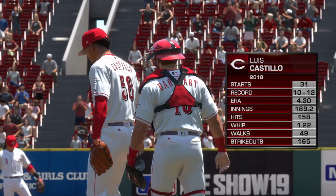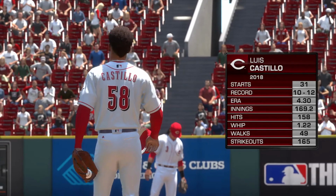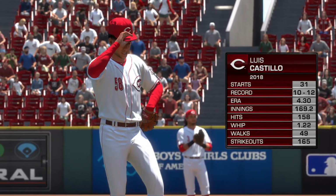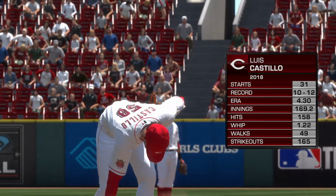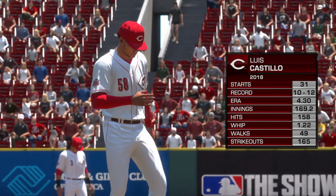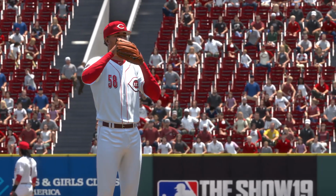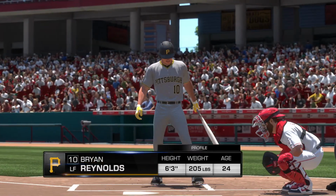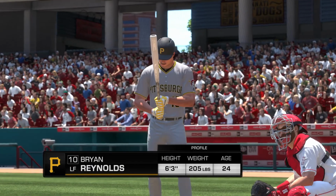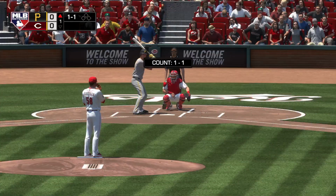Luis Castillo gets the start for Cincinnati in this one. What do we need to know here, Danny? Big arm. This is a guy that when he learns to control the strike zone, particularly with his off-speed pitches, has a chance to improve in a short amount of time. Mid to high 90s fastball with a lot of movement. His breaking pitches need some refining, but if he takes that next step and starts to get that breaking stuff over, look out. This guy could get better really fast.